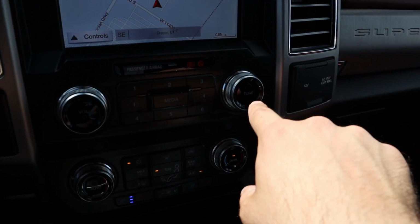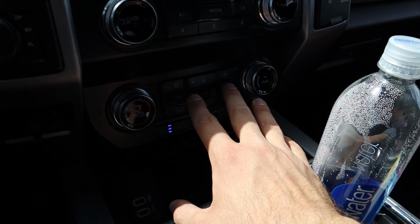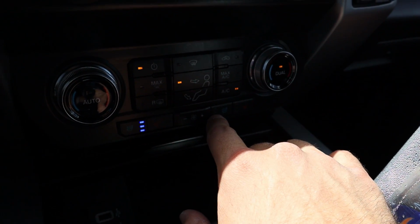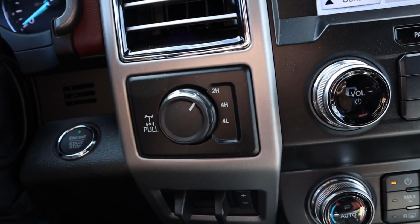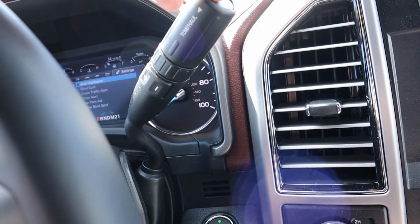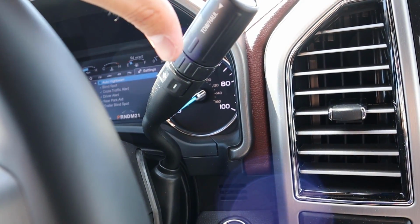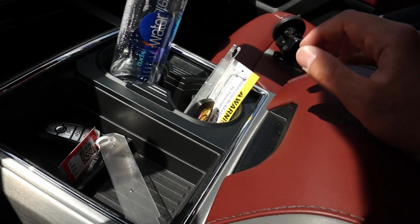But all jokes aside, we have our analog controls for the radio right here. Just down below, we have our analog climate controls. This does have heated and ventilated seats, dual zone climate as well with the truck. And then over here, actually, we do get some controls here for the four-wheel drive system. There is like a little tow haul mode that you can do on here, and then you can manually shift the gears yourself with the gear selector if you would like. Looking at the center console here, we've got tons of storage, cup holders.